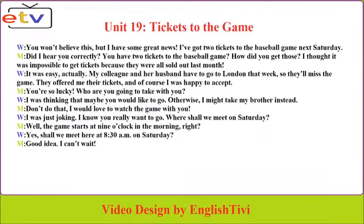Unit 19. Tickets to the game. You won't believe this, but I have some great news. I've got 2 tickets to the baseball game next Saturday. Did I hear you correctly? You have 2 tickets to the baseball game? How did you get those? I thought it was impossible to get tickets because they were all sold out last month.